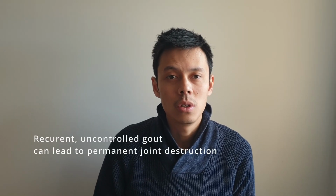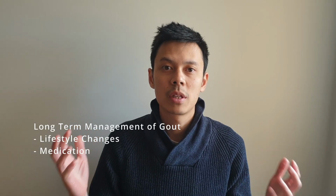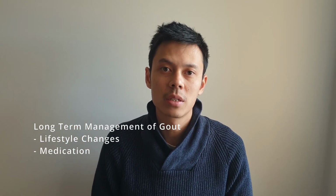So if you get a lot of acute gout flares in your joints, you can actually cause a lot of permanent joint damage, leading to osteoarthritis, and this can lead to ongoing pain even when you're not having a flare-up of gout. We also want to prevent the other complications that we've already touched on, including deposition of tophi in our soft tissues, and also kidney stones and kidney damage from high levels of uric acid over a long period of time. I want to split the long-term management of gout into 2 aspects. The first is lifestyle or natural ways that you can reduce your uric acid and reduce your gout.